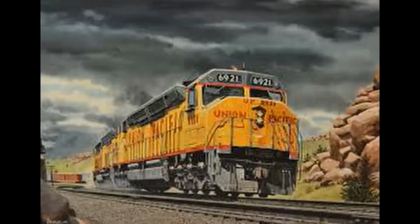Ross, was the point of that engine to not have multiple engines and multiple crews? Yeah, that was actually one of the things they were fighting, because the union said, well, if you've got 4 diesels, you've got to have 4 crews. Well, it was just probably.